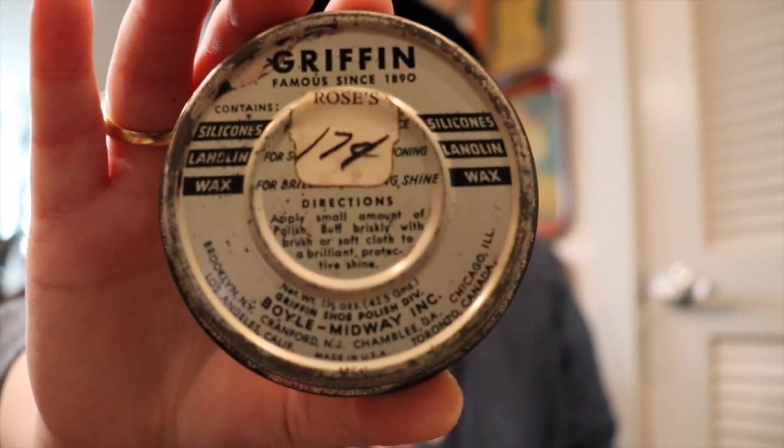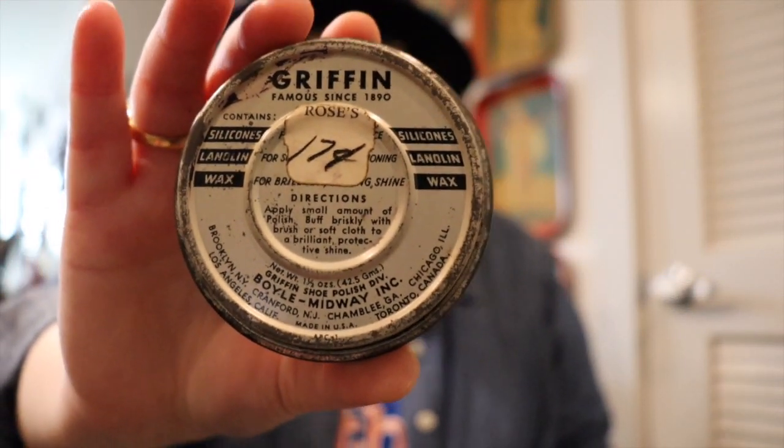I love old advertising with the sticker. Anything with the price sticker is just so cool because it's neat to see what these things were sold for back in the day. And you can always do a converter online and see with the inflation rate what that would have cost in today's money, which is really fun.